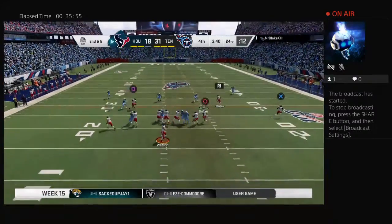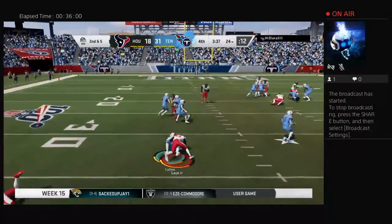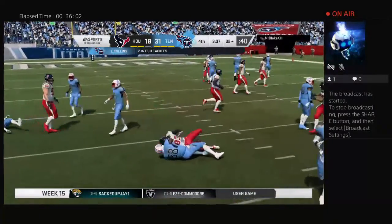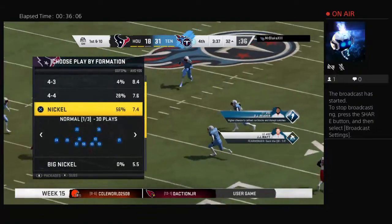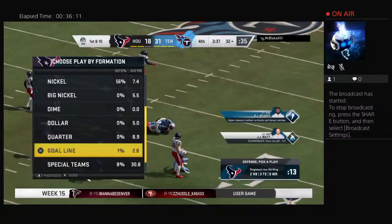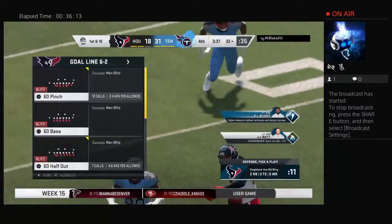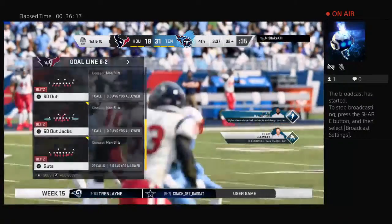From the 24, Watson, and that's going to be intercepted. Landon Collins, the Pro Bowl safety. And they're going to set up shop at the 32-yard line. Partner, we always talk about possessions being at a premium in these games. And now in this situation, throwing an interception here when you have to claw your way back in, that one's going to hurt, and in a big way.